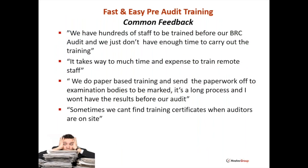So I just want to talk a little bit about the common feedback that we often receive from customers who initially look at our platforms and come to us for help. The top point is that people tell us they have hundreds of staff that they need to train before an audit, whether it is a BRC or customer audit, and they just don't have enough time before the audit is due to deliver the large volumes of training.